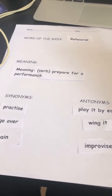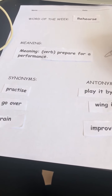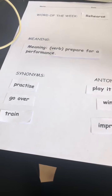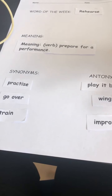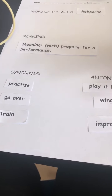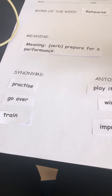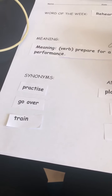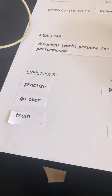So there we have our very interesting word of the week, rehearse. And our meaning, prepare for a performance. It doesn't necessarily have to be a performance. It could be some sort of speech or some sort of other event that's not necessarily a performance. Maybe you might need to rehearse your ideas for a discussion perhaps. But usually it's in front of other people. So you'd be rehearsing so that you get it right in front of other people.